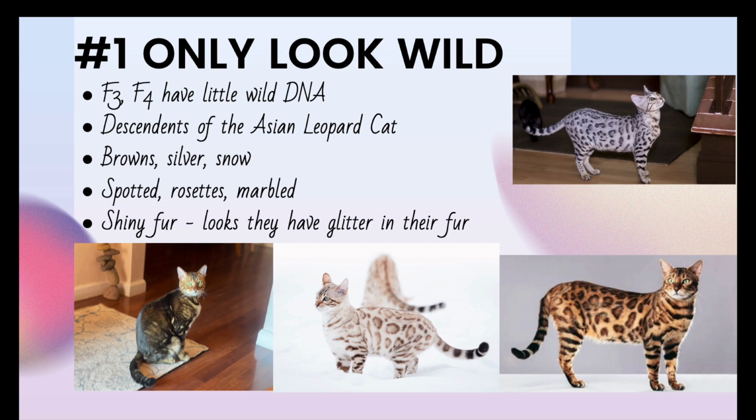They tend to have very shiny fur, and so it looks like they have glitter in their fur. And a breeder told me that the reason for this is that they have hairs that are hollow, and so what you're seeing is the light shining inside the hair, and it looks like glitter, and it's just stunning. You'd have to see it.